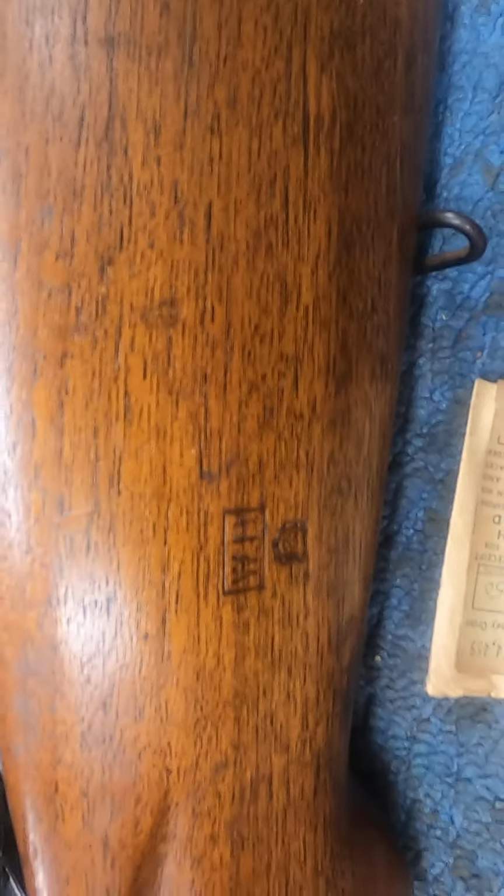I asked Mr. Swartz after showing him these documents. He said that in 50 years of working on guns every day, the most he's found is a hunting license.